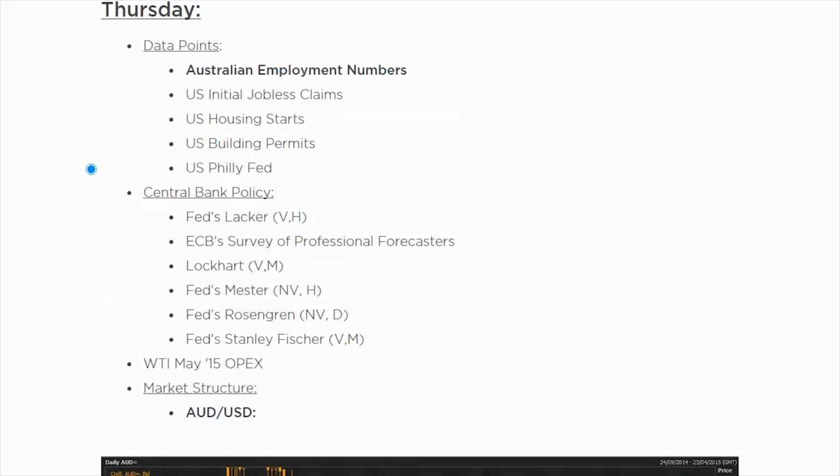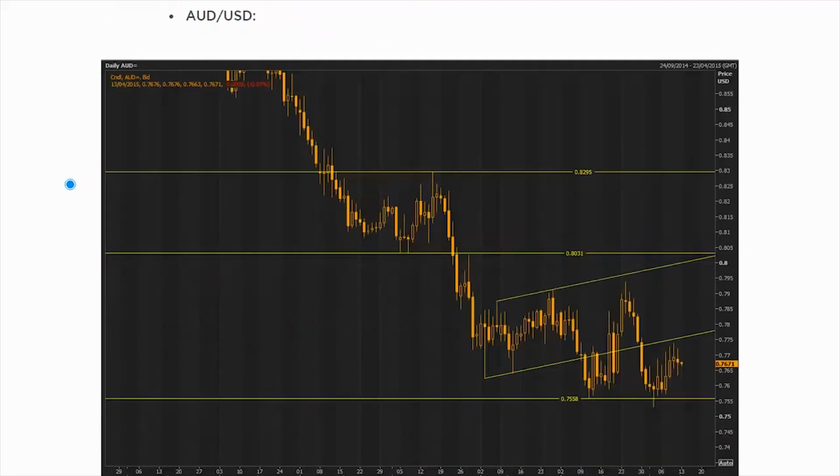Just looking at the Australian employment numbers, taking a look at the Aussie dollar, it was quite interesting. We went through this last week. Obviously, we had the RBA, no action came out of that. So obviously, we did expect the Aussie to fare quite well from that, and we've come up and we're sort of testing this trend line that we had in before.